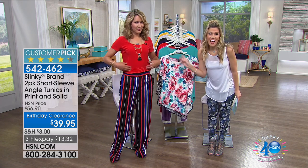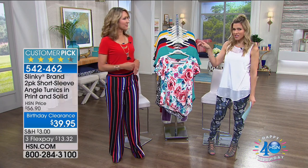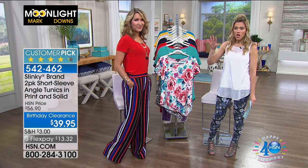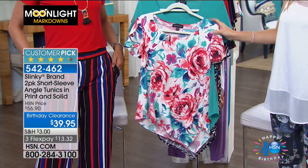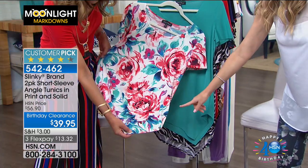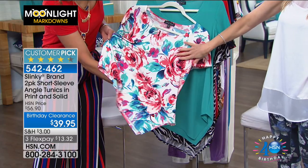Allison is wearing our angle tunic in the solid, tucked into her Vince Camuto pants, which is what you can do at home. Really quickly, we don't have a whole lot of time on our Slinky tops this morning. This is another great two-pack. It's a short sleeve top with an angled hem, so you get that asymmetrical hem pointed in the kind of handkerchief style. You're getting two. You're getting a solid and you're getting a print.